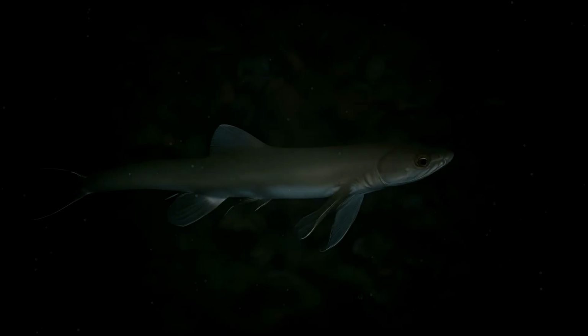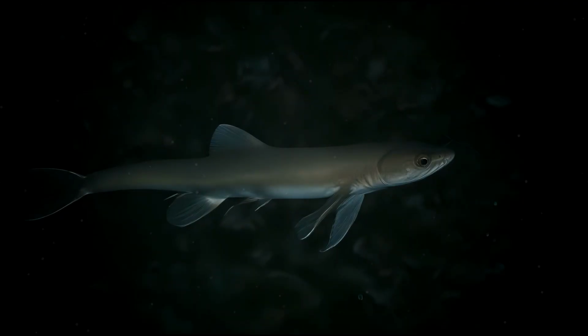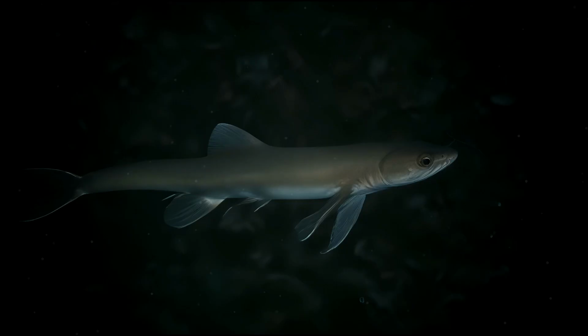Let these small lantern bearers fade out of mind now, their lights winking on and off in the vast dark below you. Further out in that same blackness move creatures far larger, giants we will meet as the night goes on.